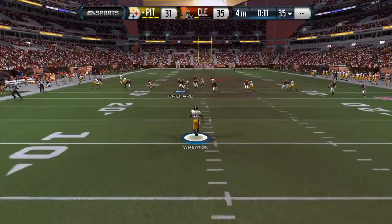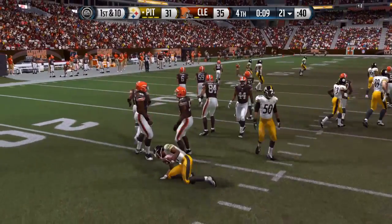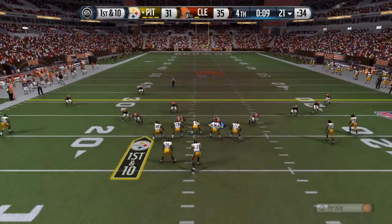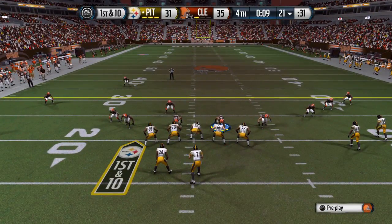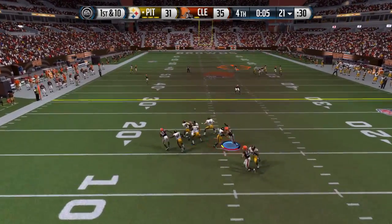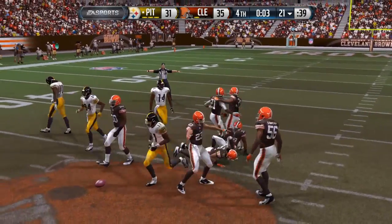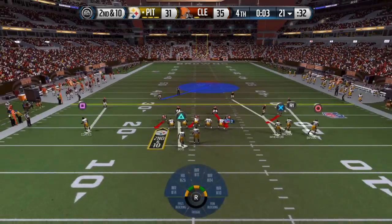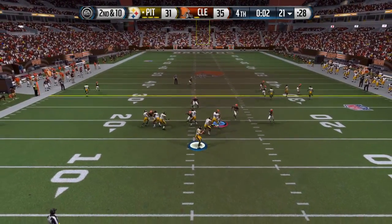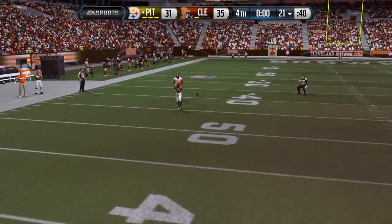He'll take it from the 1. Just across the 20 and tackled at the 21. The defense comes out in the dime. Roethlisberger going down the field. A near interception by Witten. There's a couple ways to get that last play in the end zone. Second and 10. Breaks free. Under pressure and incomplete.